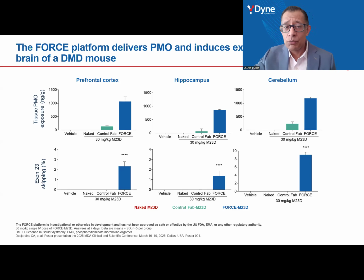The bottom row graphs show that this widespread PMO distribution in the CNS resulted in target engagement as demonstrated by exon 23 skipping. So we're pleased to see distribution and exon skipping in the brain. Next slide, please.